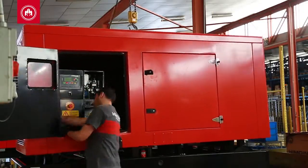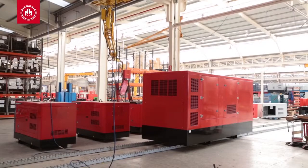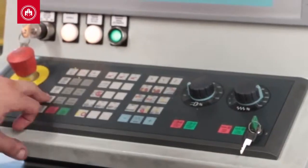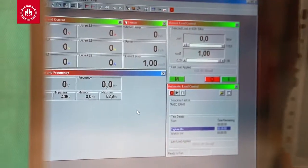The Energy Group performs an exhaustive quality control, introducing its systems into the test bench, where a new quality control will be performed of all the subsystems integrated.